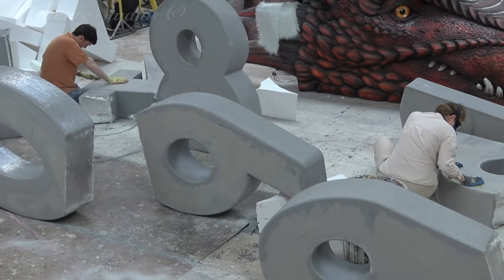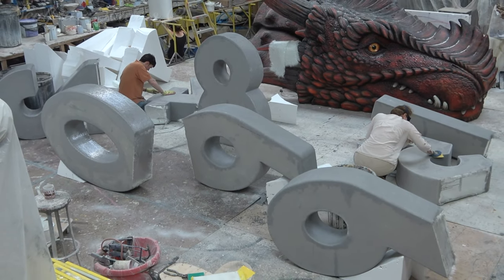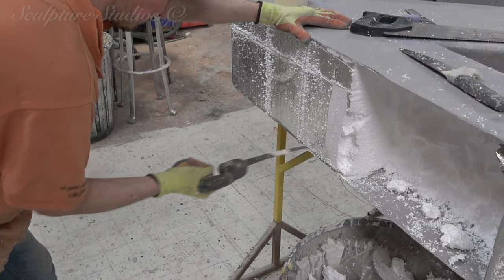The bottom sections of polystyrene are being removed to make room for metal L-shaped brackets to be installed, and this is so they could be mounted and bolted down onto the concrete bases.